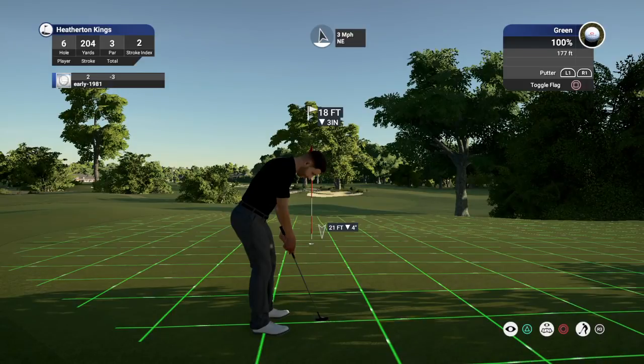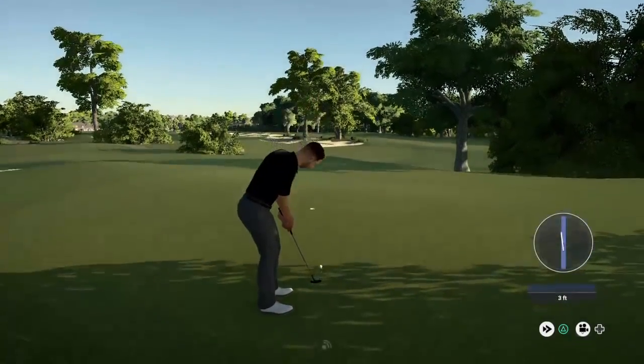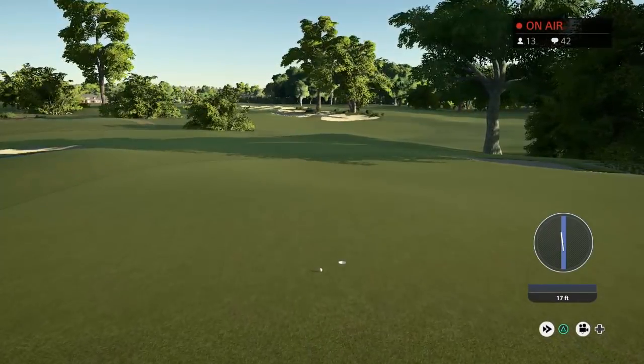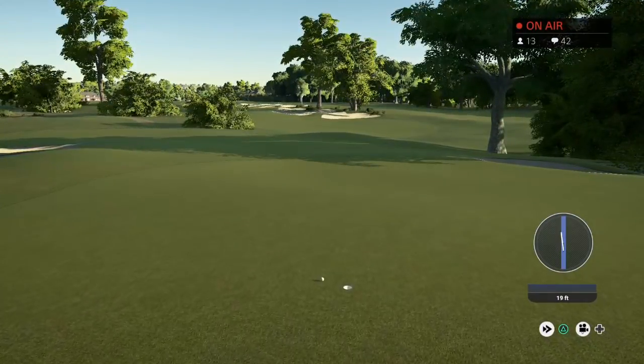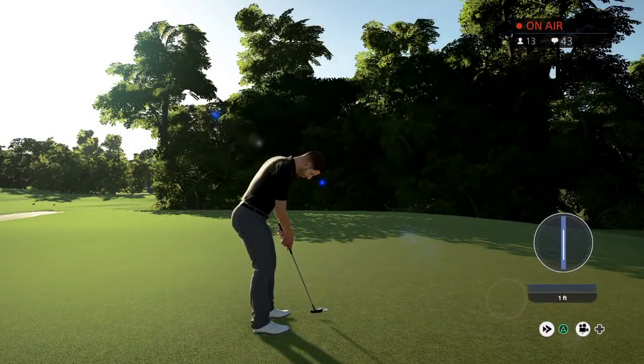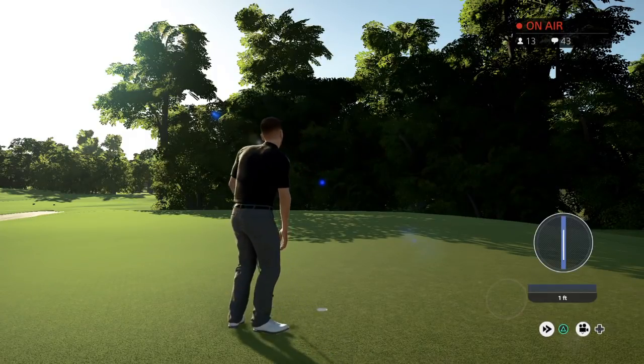Just want to literally touch this down here. It's got a chance of turning back slightly, but nowhere near as much as that. Started to turn behind the hole. And that's just going to be a par. Well, which we managed to convert.